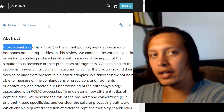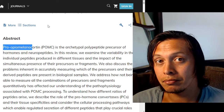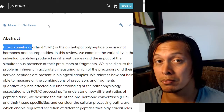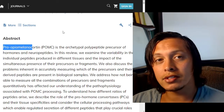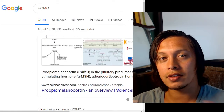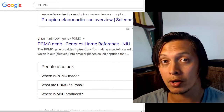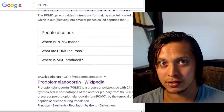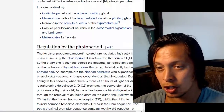So I've realized that I've been going over this Pro-Opiomelanocortin protein many times before. It's called POMC, apparently, is how it's referred to by people who work in the field. Anyways, this is a protein that is synthesized and is broken down into its constituent peptide hormones, and they are stored and await release given particular cellular signaling.